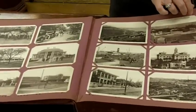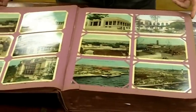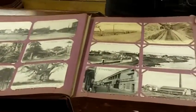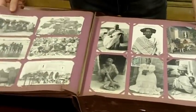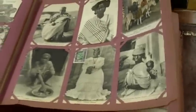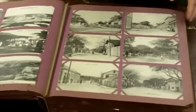There are so many. I'm just flipping through. There are government buildings, there are natives, and some here are in color. These are really beautiful ones in color. They show the port, they show the market, they show the native dress. This is a really good one showing the different native dress of the people at the time. Seeing the customs that they had, that's why I love it so much. It's like you really see the history of the day pictured in the day.